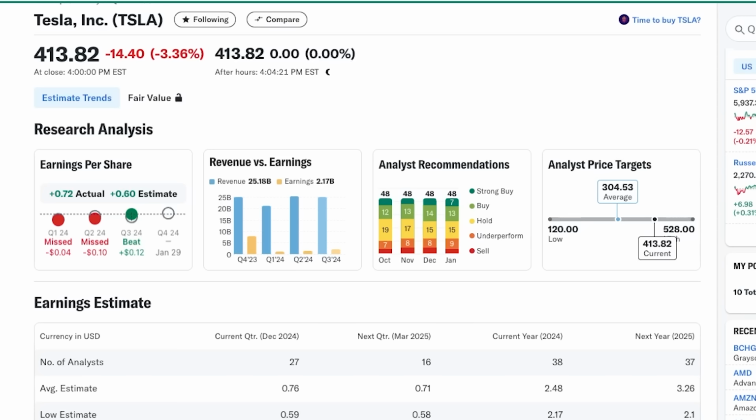One of the first things I'd like to look at is their earnings. So you can see that they barely beat their last earnings estimates, but the two prior they missed. Now they are expected to beat. Right here you see that kind of grayed out line. It's a little bit higher. It looks like they are expected to beat it by 0.76.